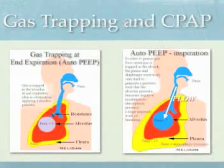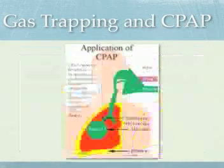So now, with this gas trapping, you'll see that in order to take a breath next time, where normally it would have to be a negative 7 atmospheric pressure to get air into the lungs, to overcome the gas trapping, you actually have to have, in this diagram, a negative 13 atmospheric pressure just to get the same amount of air inside. They're doing a whole lot more work in order to get the same amount of air in.